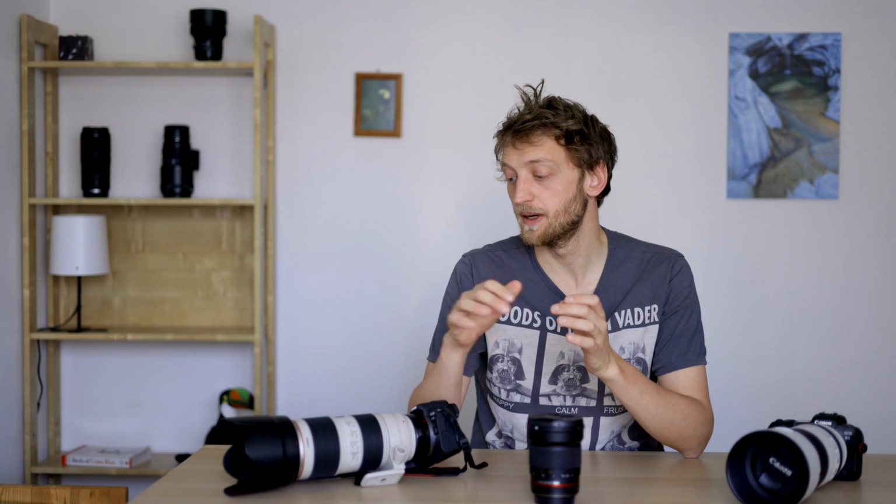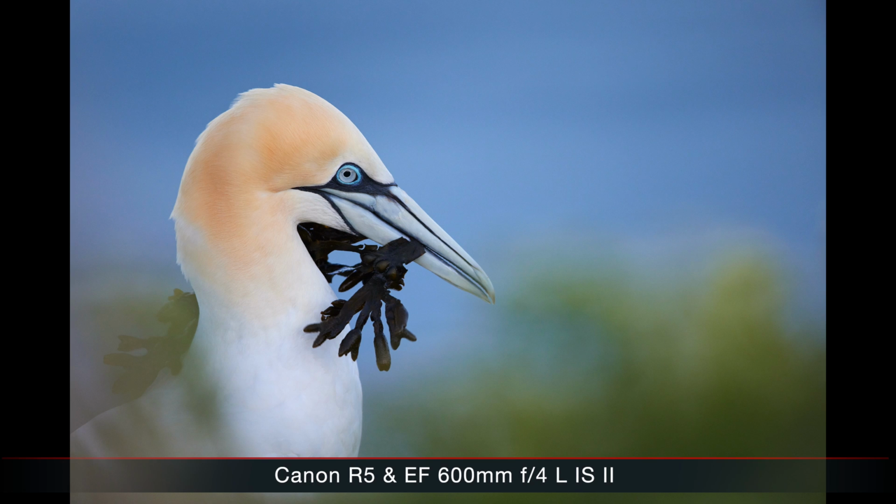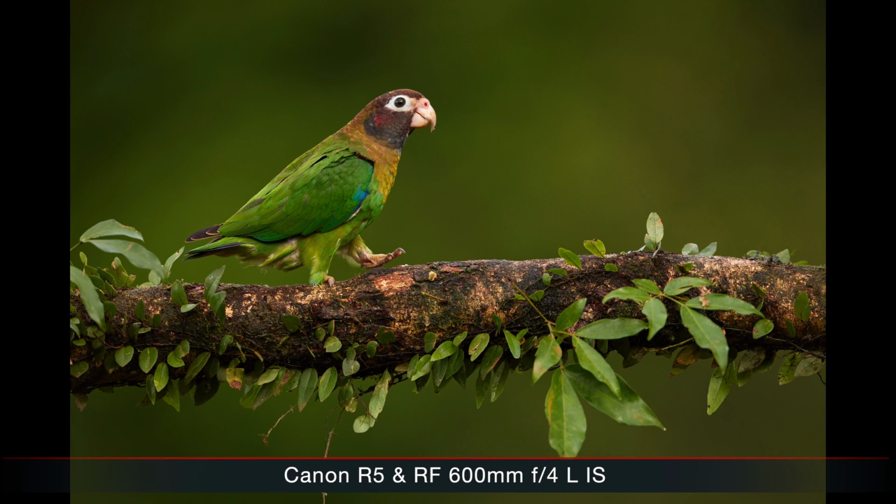And in these situations, it can be, of course, very interesting to buy a used EF lens. One example that comes to mind here is the EF 600mm f4 LIS of the second generation, or also the 400mm f2.8 LIS of the second generation.